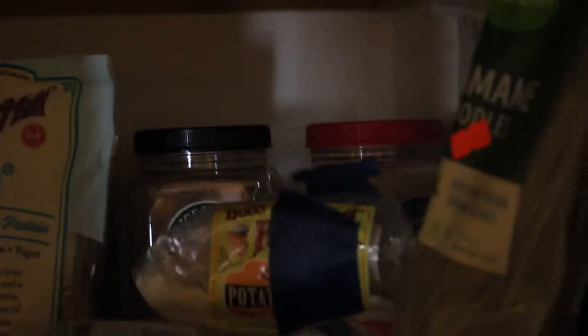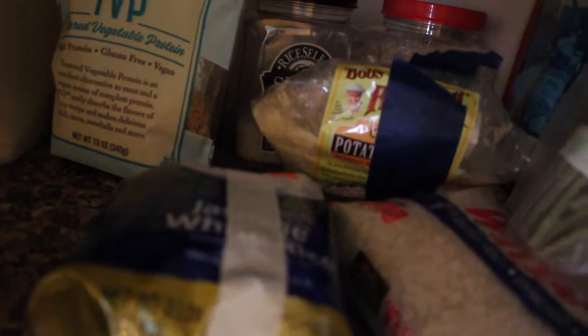And here we have the pantry. This is where I keep a lot of the bulk things that we do buy, particularly in the beginning of the month. A lot of the larger items stay in here. There's rice and there's quinoa, and here you'll see some textured vegetable protein. I use that as a replacement in things that usually require ground beef because we just don't eat it. Noodles, pasta, again a lot of rice.